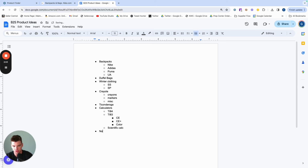Any sort of notebooks. Maybe lunch boxes. And also think college-related stuff, so around the dorm room. That may include hot pans that kids use to warm up stuff in their dorm room, maybe any sort of bedding, accessories for the dorm, all those sorts of things. And so that's going to be a good starting point.